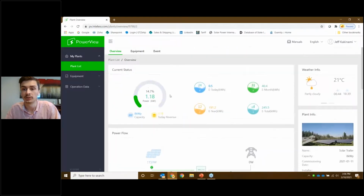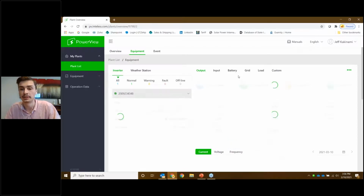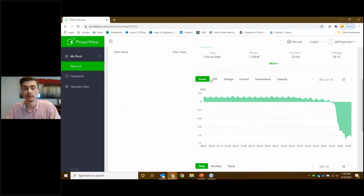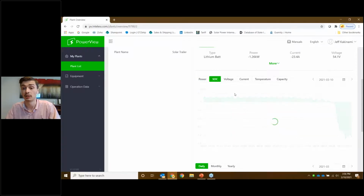So to even take this one step further, we can look at the equipment side. We can go to the battery, and then we can see that they have 2 eFlexes, so they have 10.8 kilowatt hours total. You can see here that it's at 51% right now, and they're doing a charge on it. I always forget where to find the amperage, but it looks like they're putting 23.4 amps into this, and it can also give you a lot of other information like what is the power at a certain time of day, state of charge at a certain time of day, the current, and the temperature.